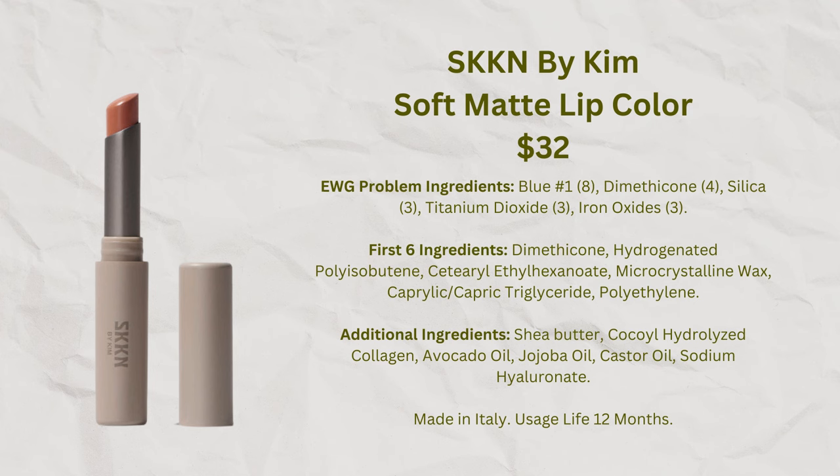And I think that it works okay. It's still a little bit more neutral than I would usually like. But in terms of the formula for this, I am super, super impressed with it. I am really surprised. So these new lipsticks, they are based on dimethicone, but they also have a lot of really moisturizing ingredients in them. So they include shea butter, hydrolyzed collagen, avocado oil, jojoba oil, hyaluronic acid.